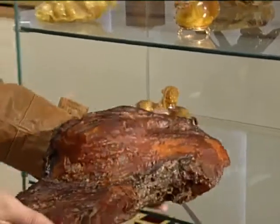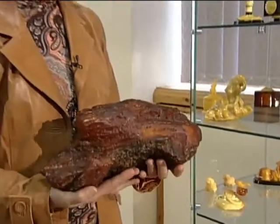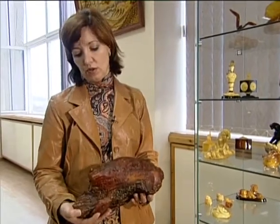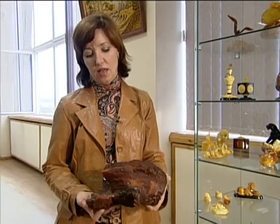This is one of the largest pieces of amber that has ever been found here. Its weight is about 3 kilograms. Amber is a very special material.